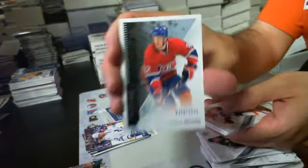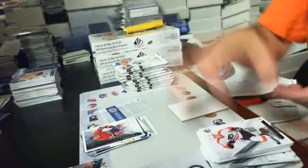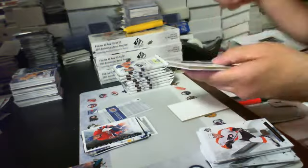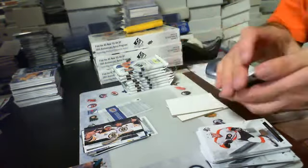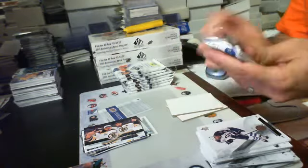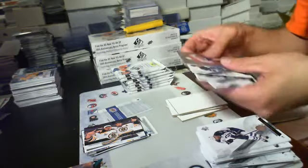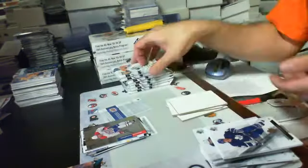We have a Patrick Holland Future Watch for the Habs out of $12.99. You got four guys, no problem. Authentic Moments, Marchand and Bergeron for the Bruins. We have a Premier Prospects rookie of Brendan Gallagher for the Habs.